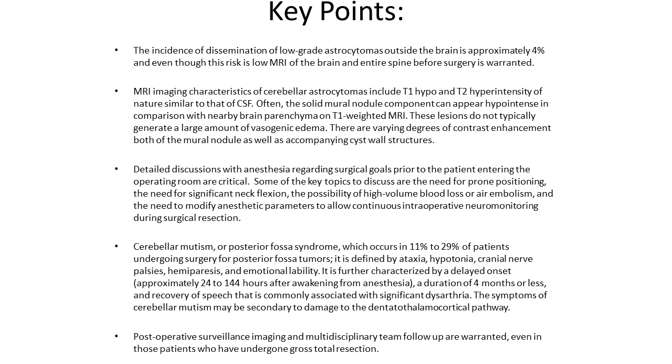It is further characterized by a delayed onset, approximately 24 to 144 hours after awakening from anesthesia, a duration of 4 months or less, and recovery of speech that is most commonly associated with a moderate to significant amount of dysarthria. The symptoms of cerebellar mutism may be secondary to damage to the dento-thalamocortical pathway. Postoperative surveillance imaging and multidisciplinary team follow-up are warranted even in those patients who have undergone gross total resection.